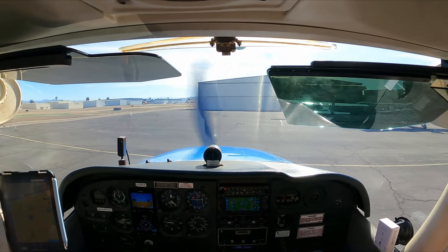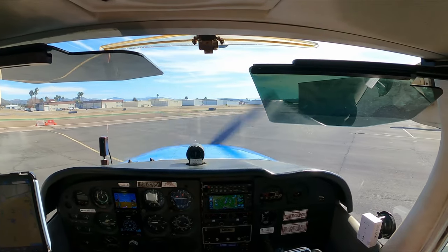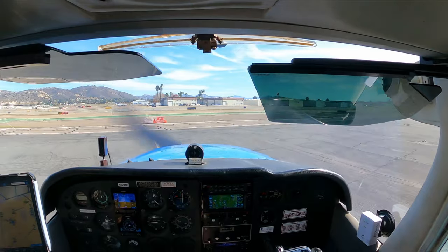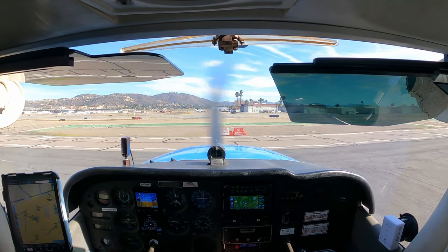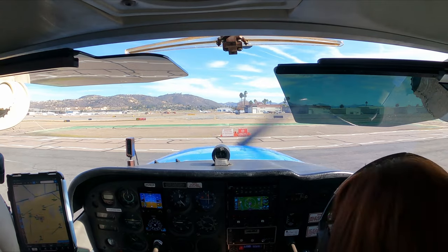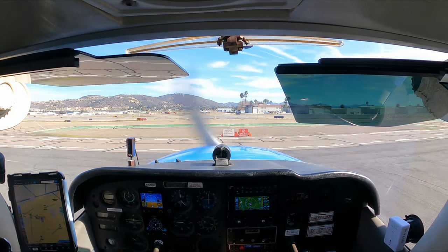And we're clear. Gillespie Ground, Arrow 999 Romeo Juliet, Flying Circus with Hotel for 27 right. Arrow 999 Romeo Juliet, Gillespie Ground, runway 27 right, taxi via Alpha Delta, cross runway 35. Alpha Delta, cross 35, 27 right for Arrow 999 Romeo Juliet.